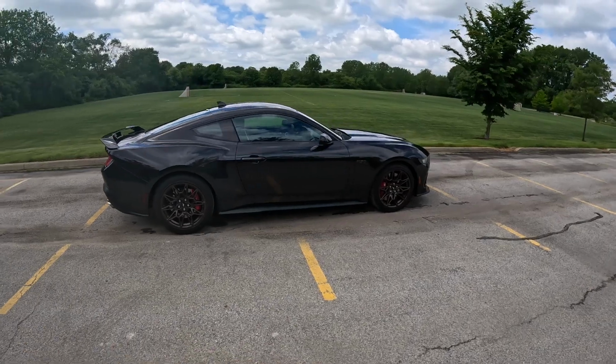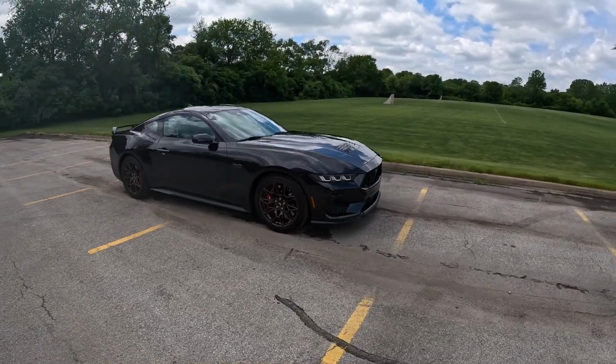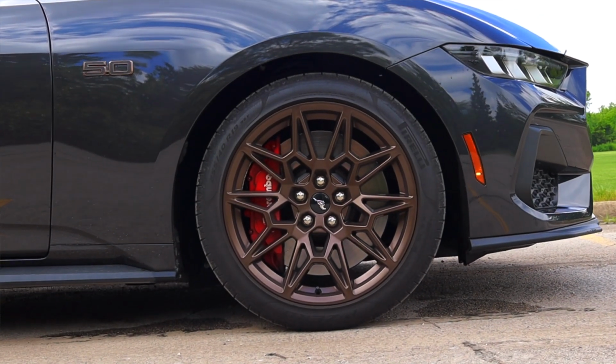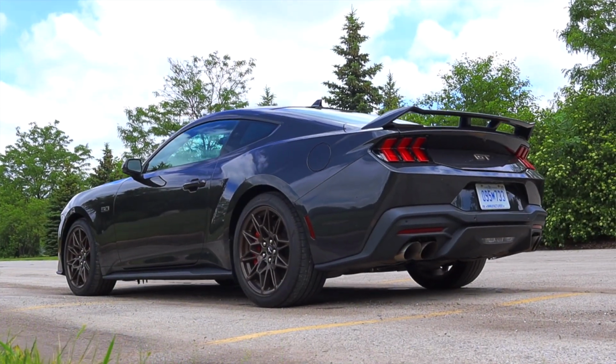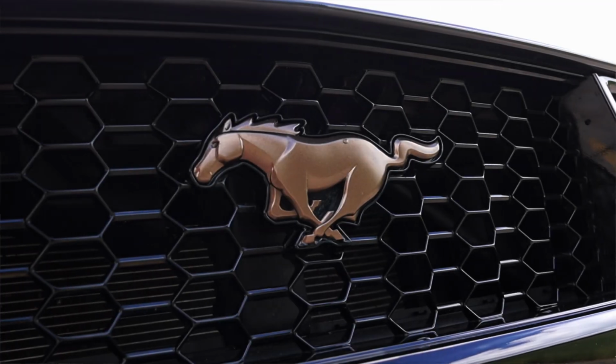The bronze wheels, the dark matter paint, the wing at the back, the big red Brembos. I mean, I think this thing looks like it is going to eat you alive, and that is absolutely awesome. I love seeing that with the Mustangs, and I think this is one of the most handsome generations of Mustang to ever come out, and that's saying a lot.